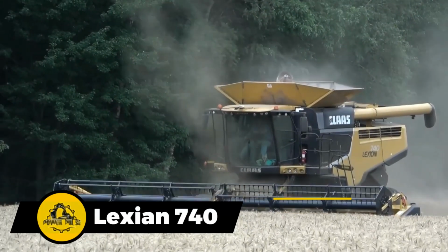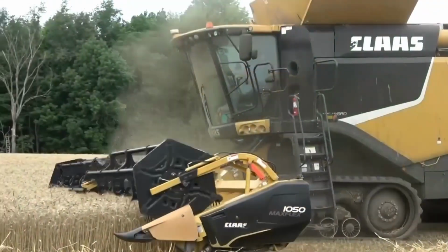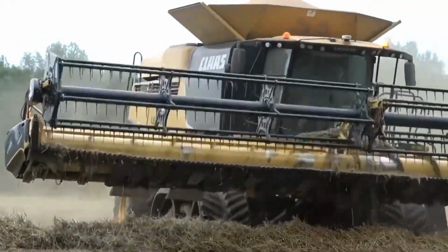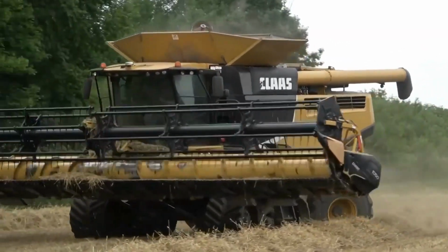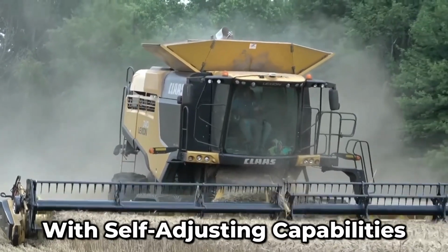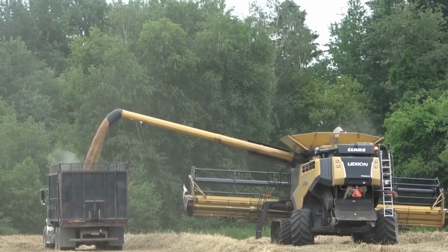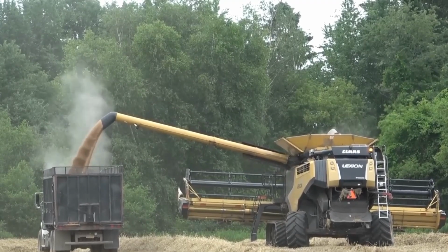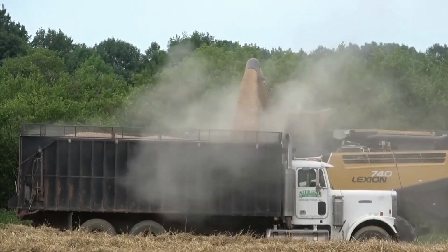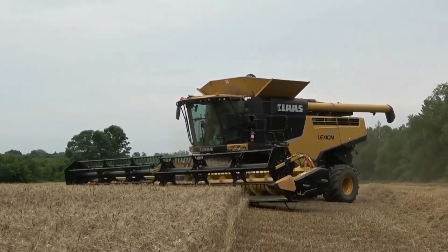In the heart of the United States, this grain harvester is the real deal. It's armed with a robust Mercedes-Benz diesel engine boasting a mighty 408 horsepower that ensures it's a top performer for harvesting grains, particularly soybeans. But what sets it apart is the clever rotating shaft system with self-adjusting capabilities, keeping things steady on any terrain. And the real kicker? Its grain classifier and processor swiftly and efficiently sift through the harvest, separating grain seeds from any unwanted impurities. It's the go-to choice for seamless and efficient grain harvesting.